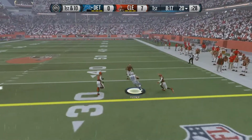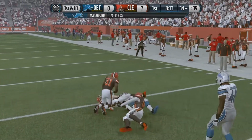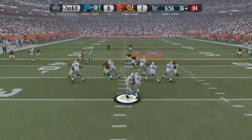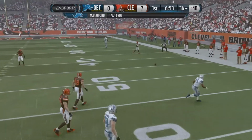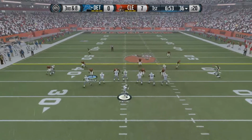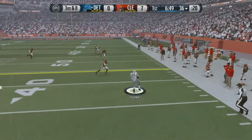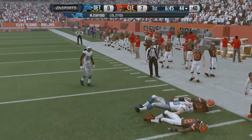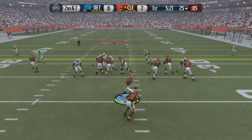Stafford looking, firing, and caught by Coby Fleener, the tight end, out to the 34-yard line. First down, Lions. Later in the drive, it's 2nd and 8. Play action. Stafford fires, and off the mark again, and he's 1 for 7 for 14 yards in this first quarter. 3rd down, Stafford fires out to Fleener. He's got the catch. He breaks a tackle, but he's stopped a yard short of the first down. And Cleveland will take over.